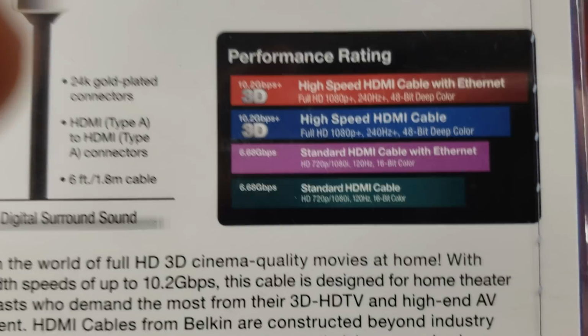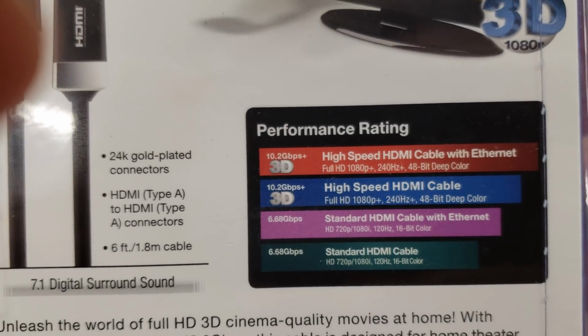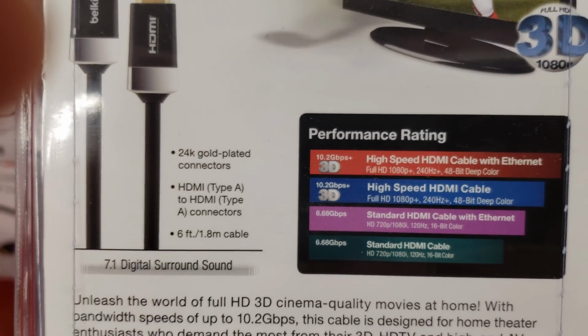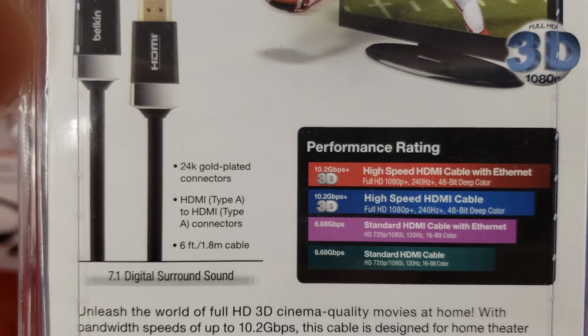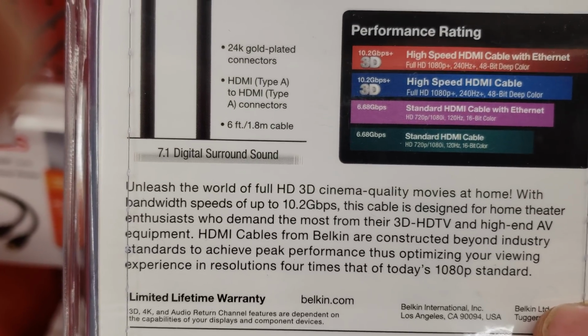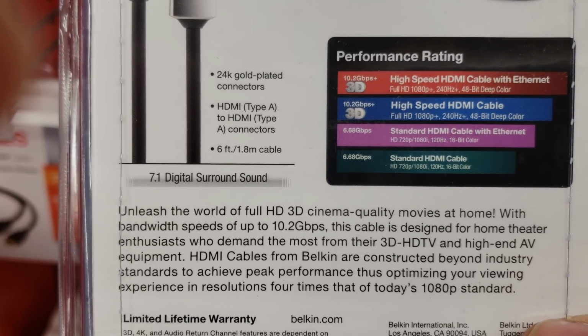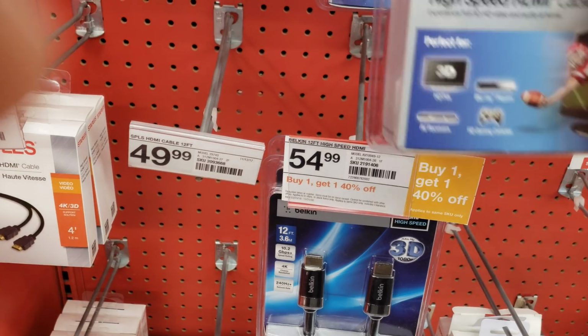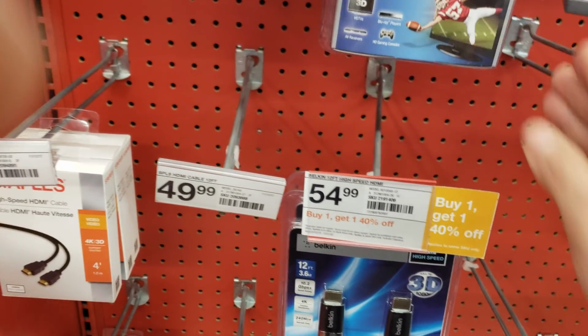And then what you need to look at is the very back. You see there, high-speed HDMI cable with internet. Oh, perfect. Full HD, 1080p, 240 hertz. All that stuff sounds great, right? Well, what you need to really look at, though, is that 10.2 gig, which will stop you at probably 4K 30. So be careful when purchasing your cables.